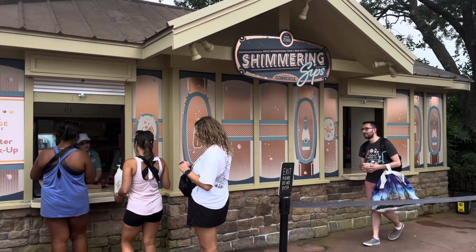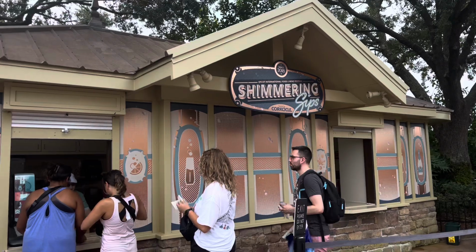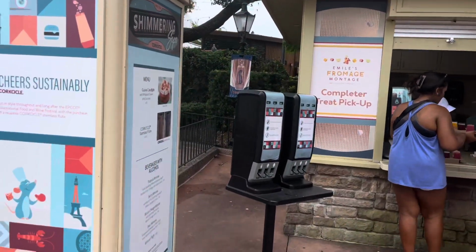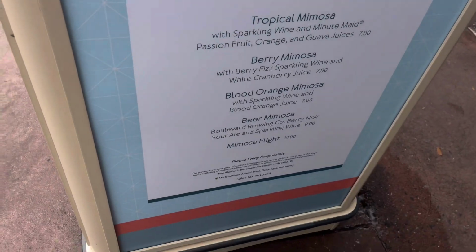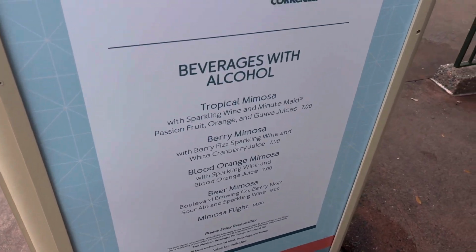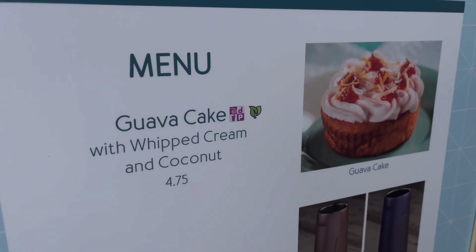Ooh. All right, here is another booth, Simmer and Sips, since 2018. Let's see what they have over here. Not that many items. Well, here are the mostly alcoholic beverages right here. They do have a mimosa flight for $14. Also, here is a guava cake with whipped cream and coconut.